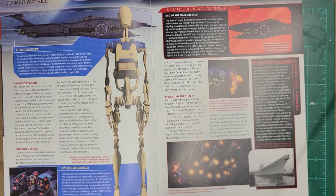In the case of the Bismarck, her career lasted just 8 months, but in the Battle of Denmark Strait, she sank the mighty battlecruiser HMS Hood, the pride of the Royal Navy, in an engagement that lasted barely 10 minutes. Damaged by shots from the battleship HMS Prince of Wales, Bismarck was hunted high and low by the naval force that included 6 capital ships, 2 aircraft carriers, 13 cruisers, and 21 destroyers before she was crippled by torpedo bombers.